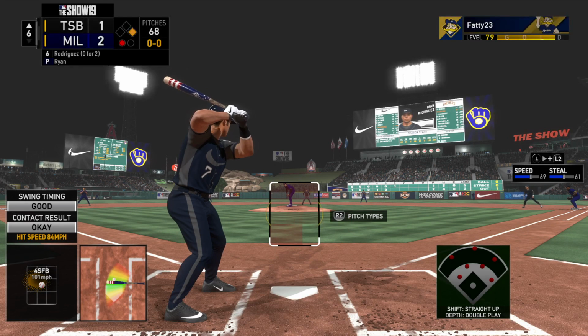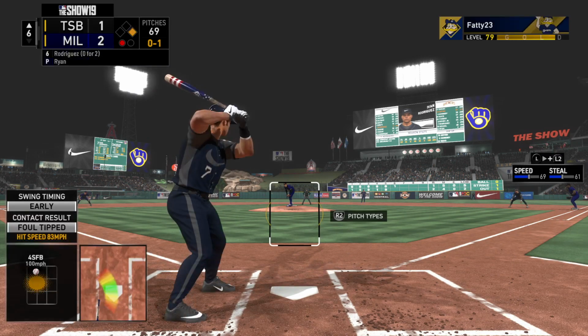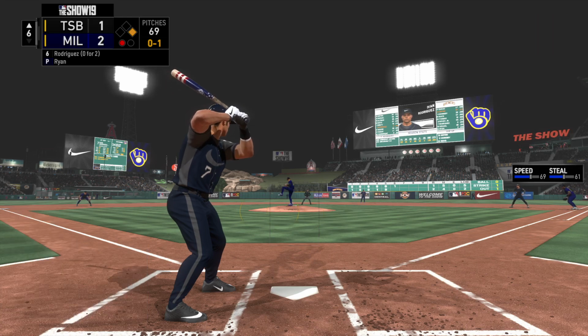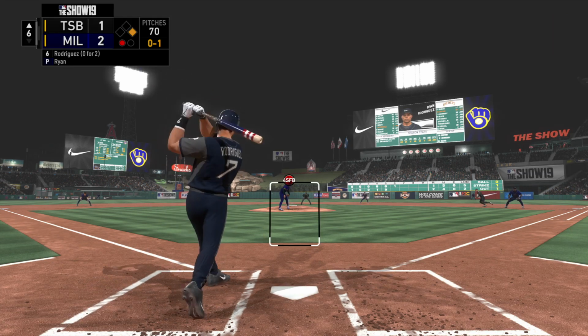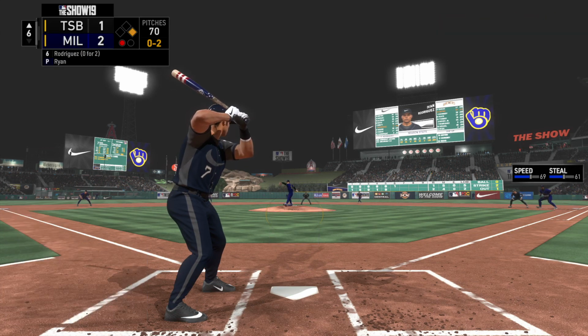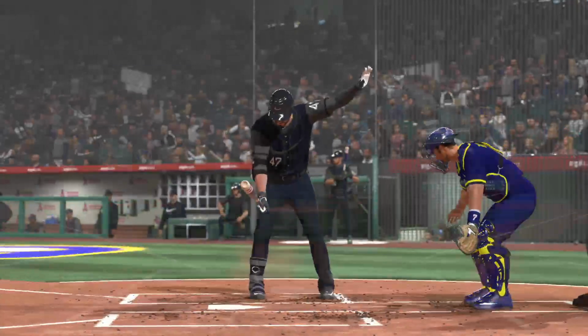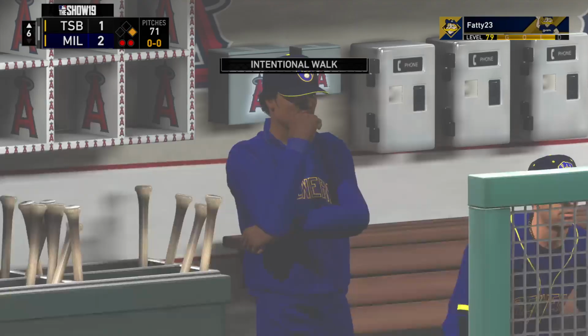Stepping in, Pudge Rodriguez. One in, one out, and one on here in the inning. And it's fouled away. The 0-1 on its way. Fouled off. Hoping to send him packing. Pitch on its way. And here's a changeup in there for a called third strike. And that's the second out of the inning.